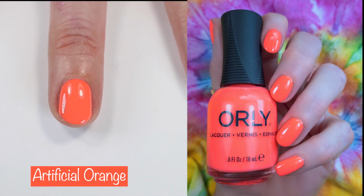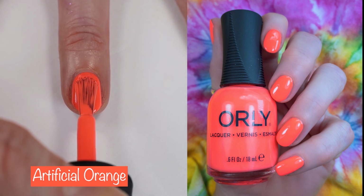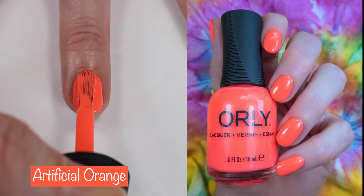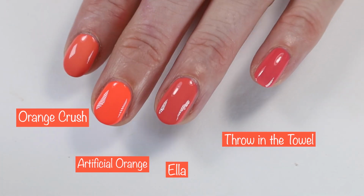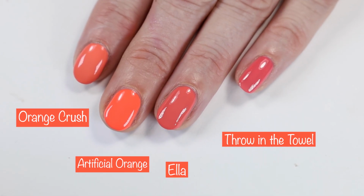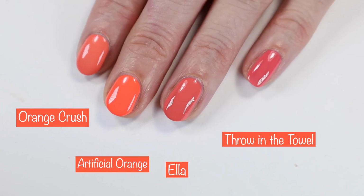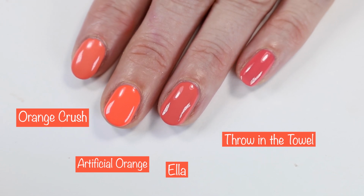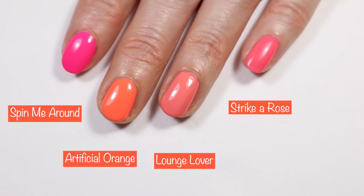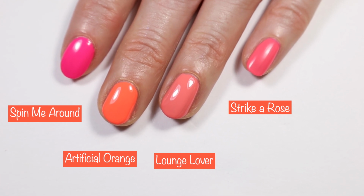This is a gorgeous polish. I got so many compliments on this polish at work from patients, from coworkers. So I definitely recommend picking this one up. It's totally wearable. It's bright. It's fun. It's so summery, and it's a must-have. And then here we have it compared to Morgan Taylor's Orange Crush from their summer collection, Zoya Ella, and Essie Throw in the Towel. And there's just nothing quite as bright. I did compare this to some brights. Here I compared it to Morgan Taylor's Spin Me Around, Essie Lounge Lover, and Essie Strike a Rose, and you can see no dupes here.